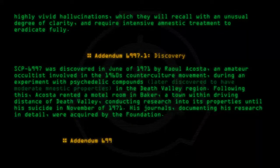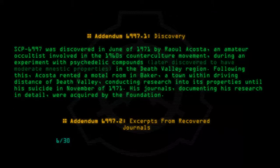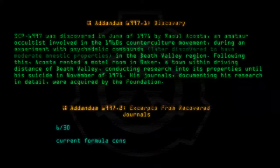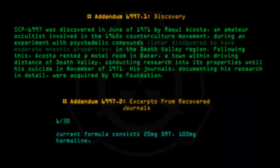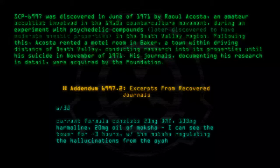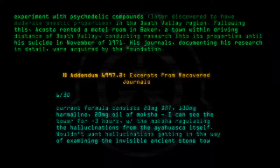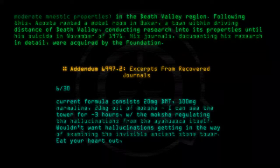Addendum 6997.2: Excerpts from recovered journals. 6/30. Current formula consists of 20 mg DMT, 100 mg harmaline, 20 mg oil of moksha. I can see the tower for about 3 hours, with the moksha regulating the hallucinations from the ayahuasca itself. Wouldn't want the hallucinations getting in the way of examining the invisible ancient stone tower. Eat your heart out, Timothy Leary.